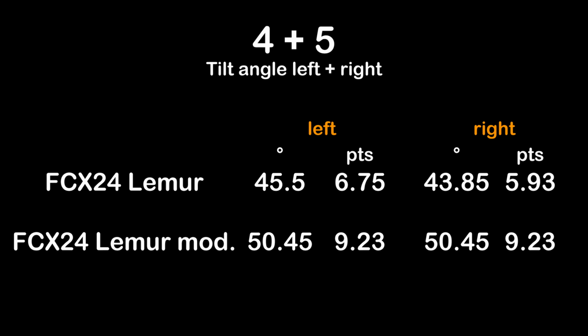And here are the results of tests 4 and 5. Tilt angle to the left and to the right. The stock FCX24 Lemur to the left, 45.5 degrees and 6.75 points for this. And to the right, 43.85 degrees and 5.93 points for this. And the upgraded Lemur to the left, 50.45 degrees and also to the right 50.45 degrees, so 9.23 points for each side.